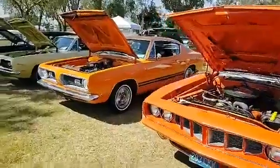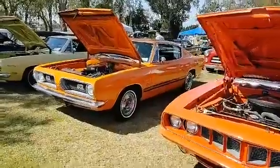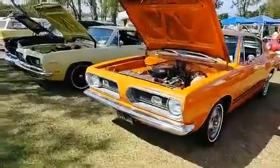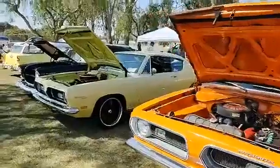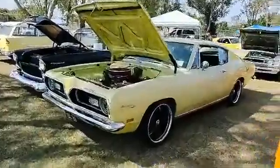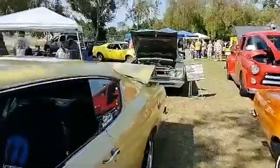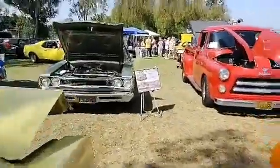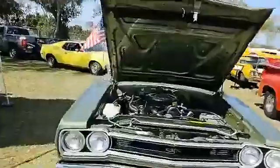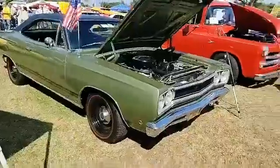This Barracuda, I love this. It looks just like the Madagascar orange Rainbow of Color 68 Mustang I've just done. That's on the Mustang Monthly section of hotrod.com. I'm going to sweep back here. This is a really, really nice numbers matching stock 68 GTX.